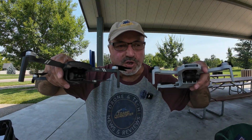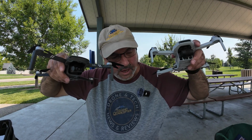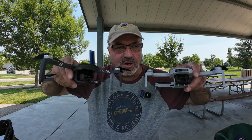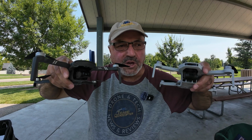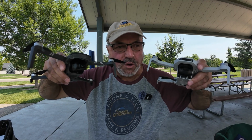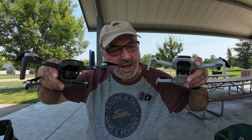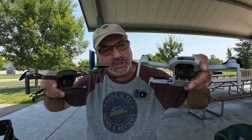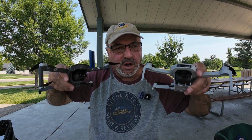Let's talk about features. They're very similar in that regard, although there are some differences. They both have intelligent flight modes, dronie, rocket, orbit, those kind of things. If we have time, maybe we'll try one of those with each drone. Waypoints, a lot of people really like waypoints. The Potensic Atom has a pretty good waypoint planner on the map.